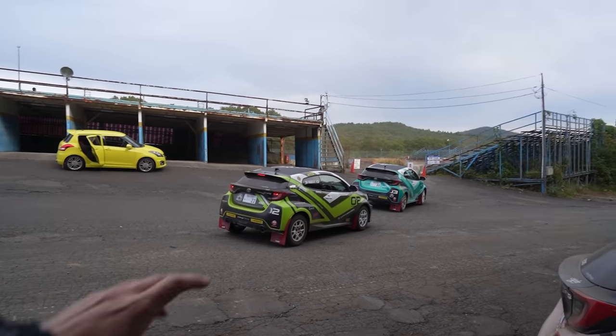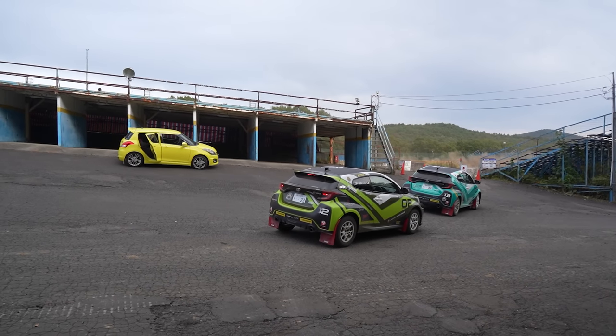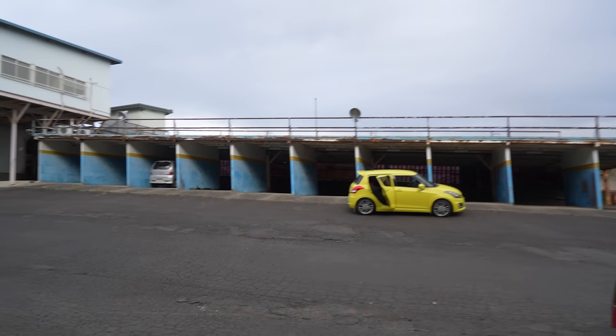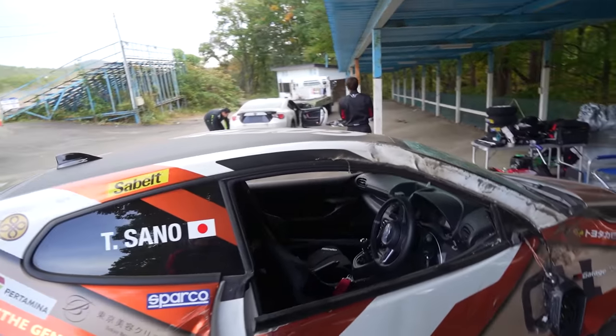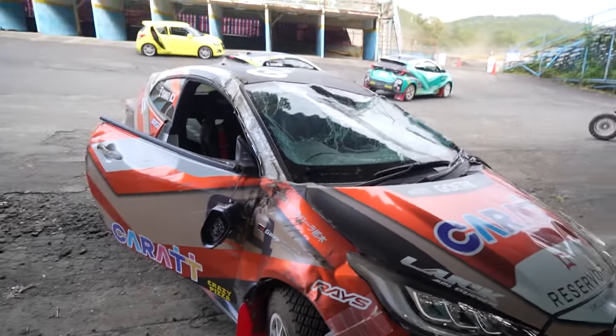So we'll go out and probably go passenger with them, learn the new track layout, because it's entirely different from how the drifting layout used to be on Minami. And once we learn it, we'll go out and do a couple laps in the Swift and not do this, hopefully. Yeah, this hurts to see a new GR Yaris totaled, like, instantly.